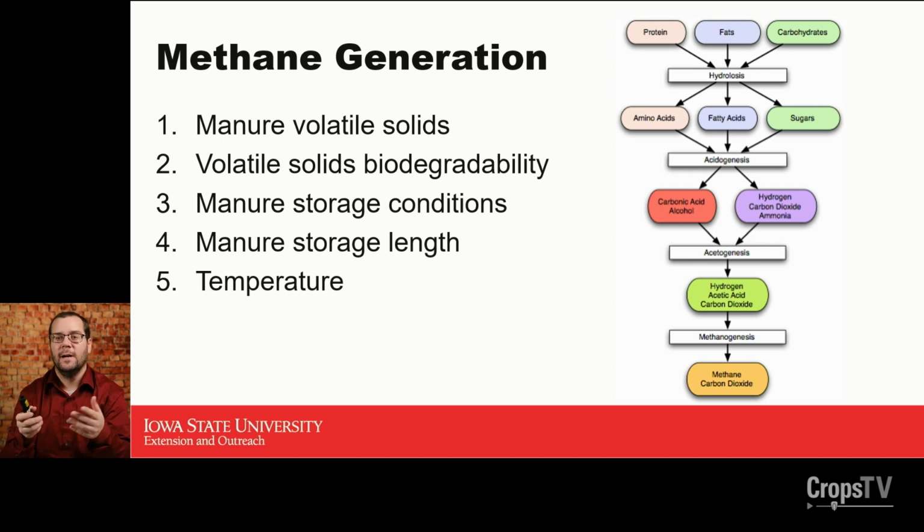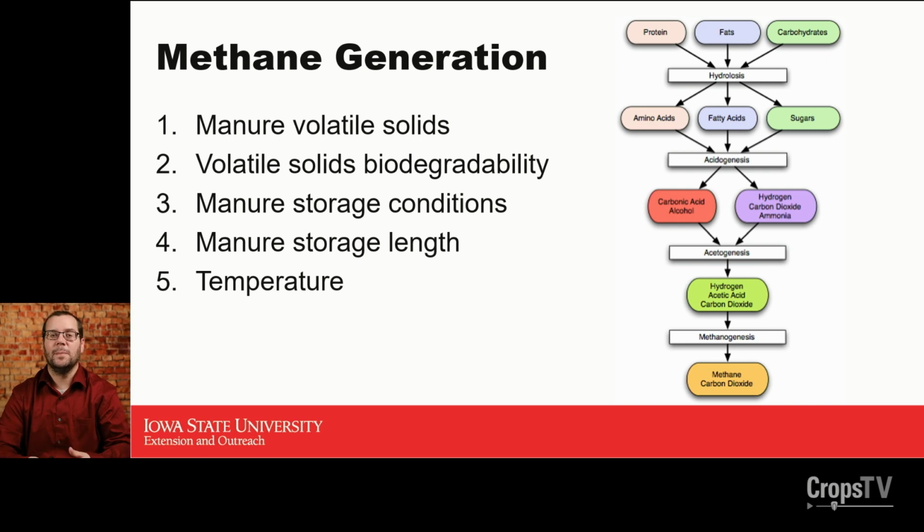So temperature. Microbes like warmer temperatures. So in warmer locations, we tend to make more methane. All of Iowa is relatively similar, but if you would start comparing Iowa to a place like North Carolina, well, the same manure storage, manure management system in North Carolina would have greater emissions than it would here in Iowa, just because they're warmer and have more active bacteria because of that.